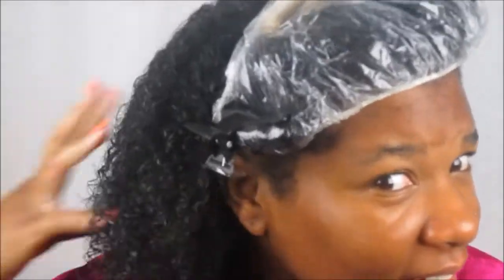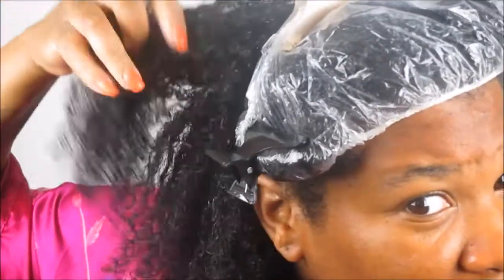Alright, you guys, so this is the results from the back. Ooh, and I'm loving it. I mean, y'all, look at the definition, oh my gosh. I am like a believer. I am a Camille Rose believer now, baby. So we're just gonna keep it pushing, you guys.